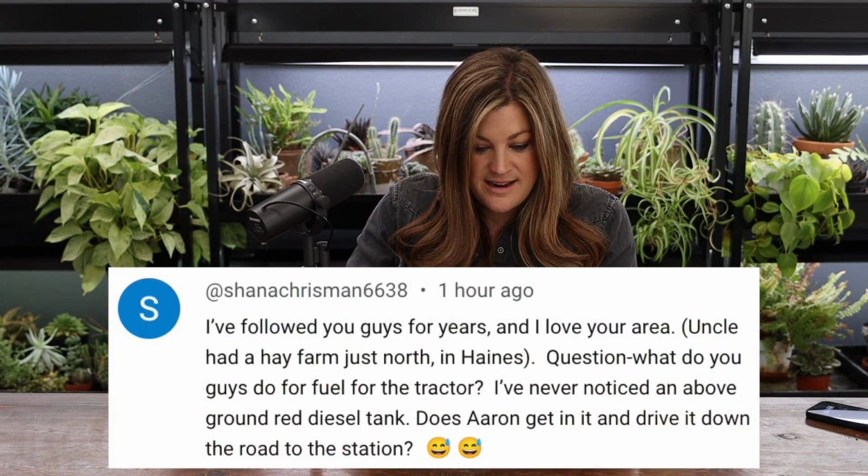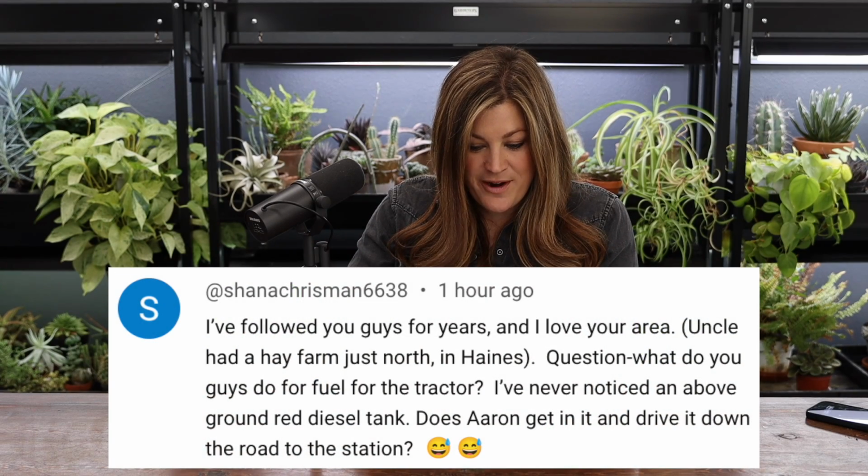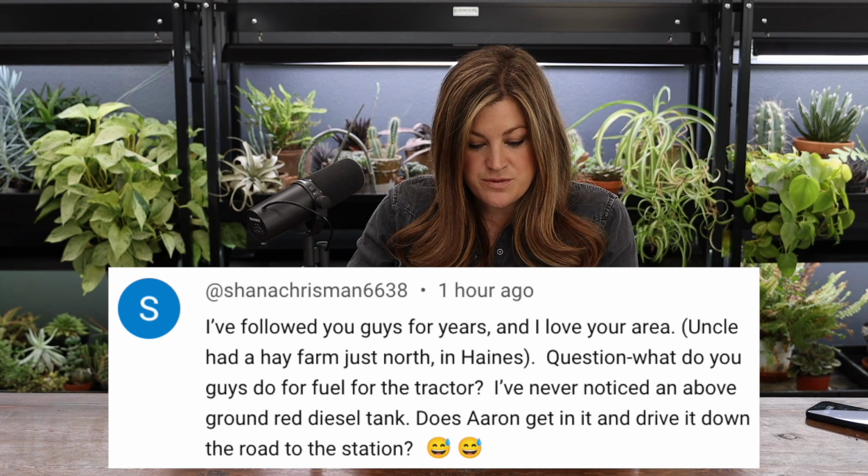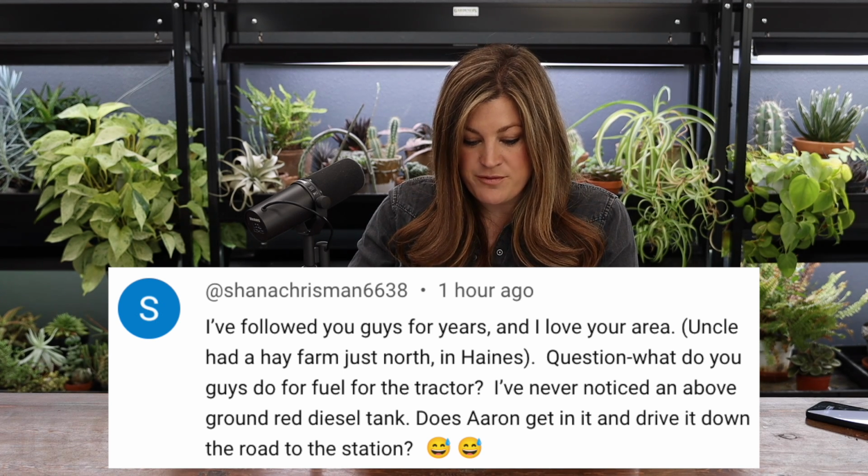Okay, Shanna said, I followed you guys for years and I love your area. Uncle had a hay farm just north in Haines. Question, what do you guys do for fuel for the tractor? I've never noticed an above ground red diesel tank. Does Aaron get in it and drive it down the road to the station? No, we don't use the tractor enough, so we just get away with the 5-gallon tanks. What do you call those? Gas can. Yeah. There you go.